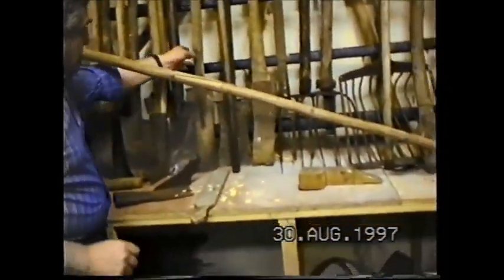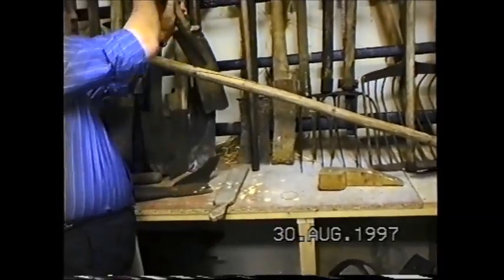More spades. This would come very close to a McMahon.